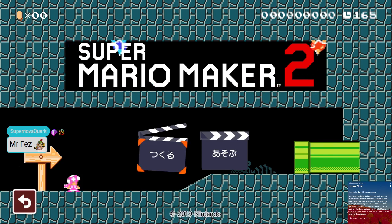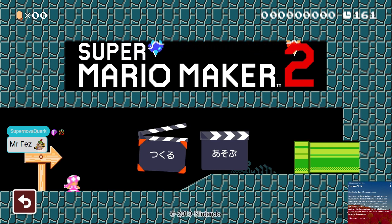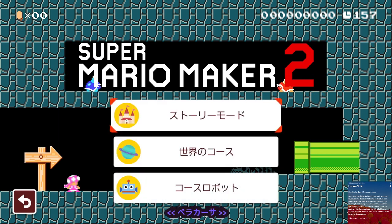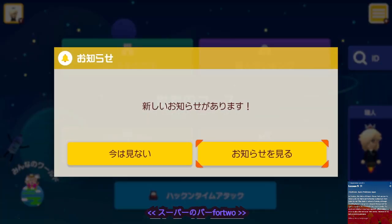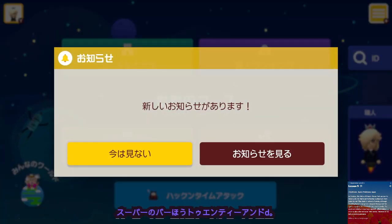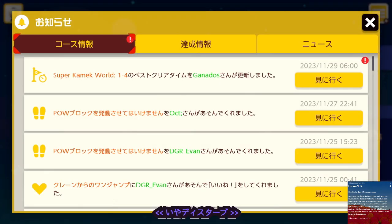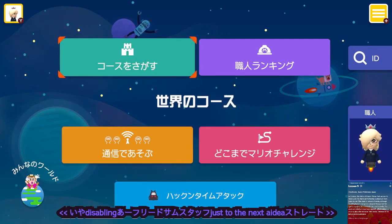Oh my goodness. I do feel a lot better than yesterday, but as you can tell, I do still have a bit of a cough. Hello there, Supernova. 420 indeed. So yeah, I do still have something of a cough. There is still some sinus stuff. I just took a Mucinex, but I do feel better than yesterday, so we should be fine.